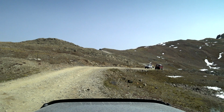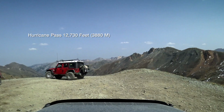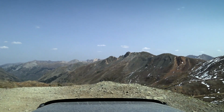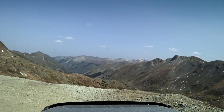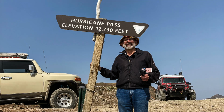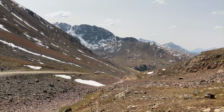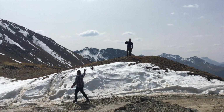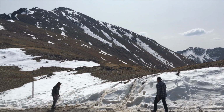Wait for these guys to come down off the pass. Okay, the guy in the third one, he's waved us up, he's on top. And we're at the top of Hurricane Pass. Woo-hoo! Look at that view. And the wind is howling up here. And there's lots of snow.